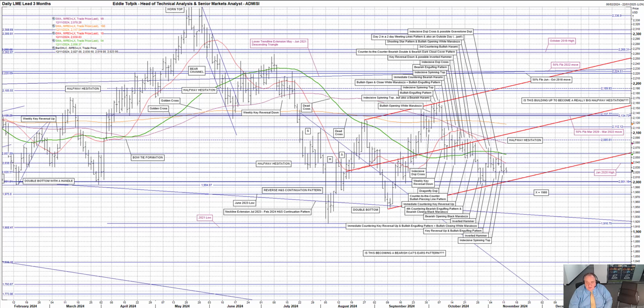In all this, I truthfully did not think the bright red lower tine would be that much of an obstacle on the downside, but you can clearly see that it was and still is, as prices 2 weeks ago staged a combined immediate countering key reversal up and bullish engulfing pattern, plus a bullish closing white Mariposa based on the bright red lower tine. Then last week we had a combined key reversal up and bullish engulfing pattern. And then this week the market is gingerly trying down there again.